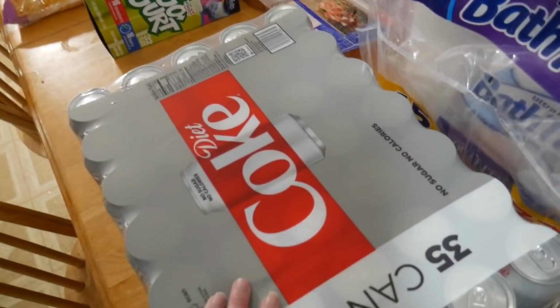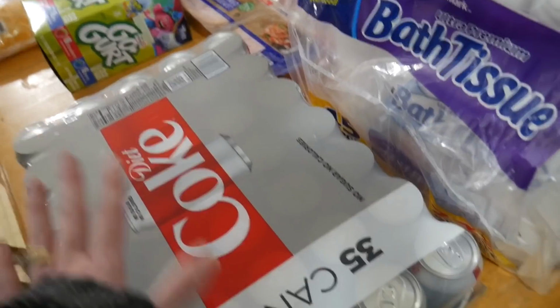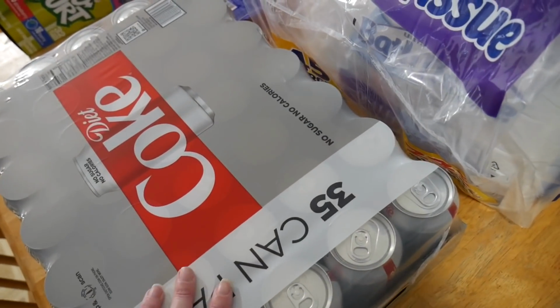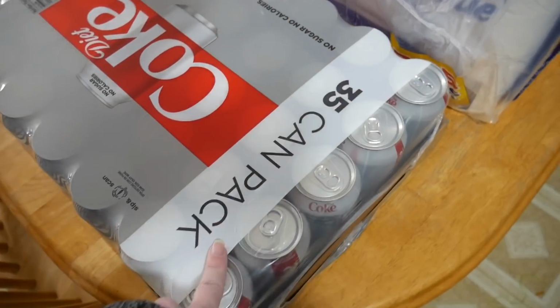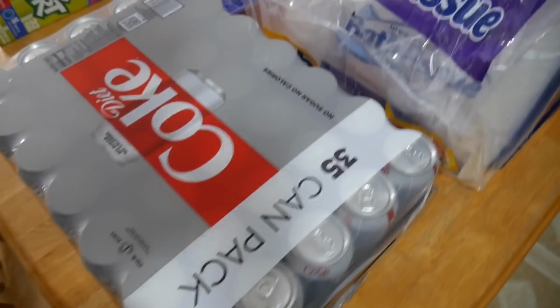And then this is for my husband. He loves his Diet Coke, and this was a pretty good deal. I can't remember exactly what the price was on it, but it was a good price. And he got the 35 can pack, so that should last him for a while.